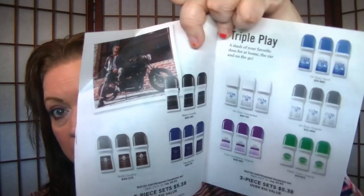Those are $5.38 also. I am going to pick up one of these, I decided, because I haven't used our roll-on deodorant in a really, really long time, and seriously, I'm paying just about that price for one of my Secret gels that I use. Sometimes I have a 75% off coupon that Meijer emails me, so that takes it down to like $4-ish, but still, you know what I mean? Three for $5.38, so it behooves me to give these a shot again.